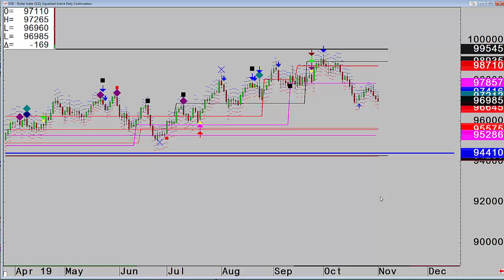I was away last week in China, not easily available to open firewalls to get everything working properly, so apologies for that, but out of my control, I'm afraid. So let's crack on, see what's been happening on the currencies.